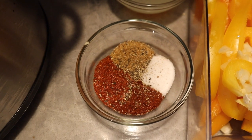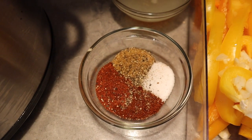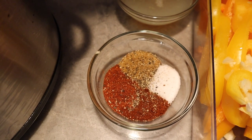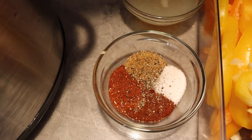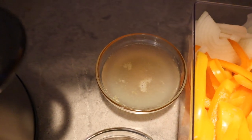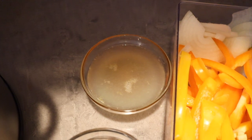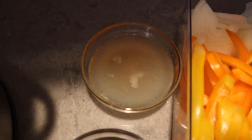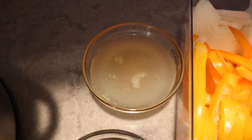As far as my spices go right here, I have 2 teaspoons of chili, 2 teaspoons of cumin, 1 teaspoon of paprika, 1 teaspoon of salt, and then some pepper. I should probably mention to you guys, I am not impressed by my garlic press at all, so I still need to find another new garlic press. So if you have any recommendations, leave them down below.